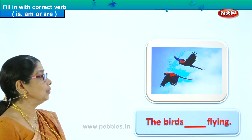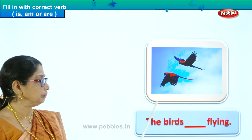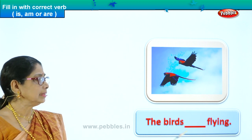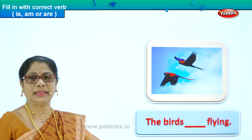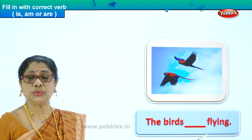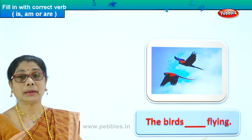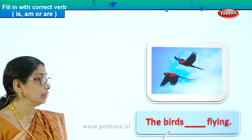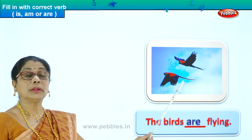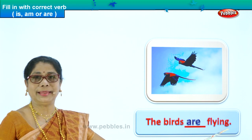What are the two birds doing? Flying high up in the sky. Now, let's read the sentence. The birds dash flying. You're supposed to use a verb here. Will you use is or are? The birds are because there are two birds. So we write here the birds are flying.